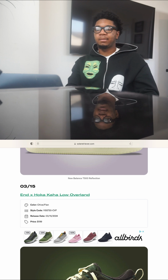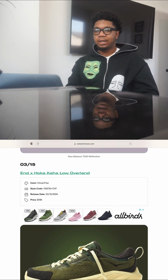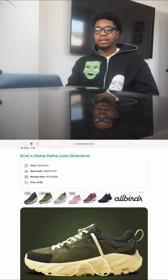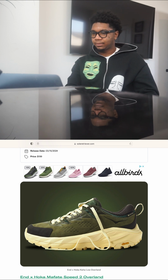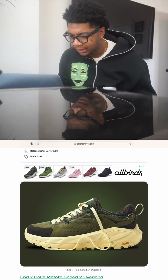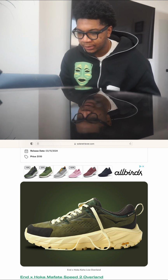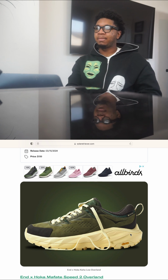Next we have March 15th. Whoa, crazy. I never thought I would be saying this, but we have a collab with Hoka, retailing for $199. That's a weird retail. It has the Gore-Tex and Vibranium, so this is all around a performance hiking mountaineering shoe.